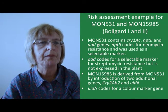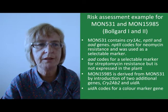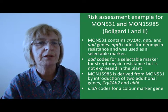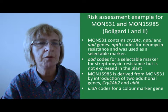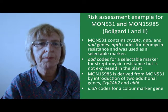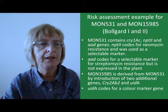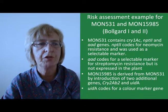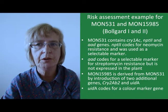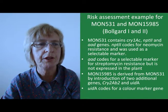Starting with MON531, it contains 3 inserted genes. Firstly, the Bt cry1ac gene, but then also the NPT2 gene coding for resistance to the antibiotic neomycin or kanamycin, and then a third gene coding for the resistance to the antibiotic streptomycin. However, this last gene is on a bacterial promoter and it's not expressed in the plant. MON15985 was created through a second transformation event on top of MON531. So, it contains the same genes as MON531, but additionally the cry2ab2 gene and also a gene coding for a scorable colour marker.